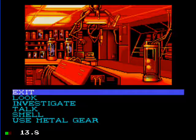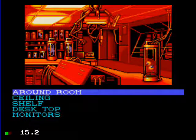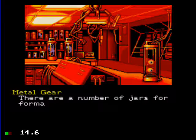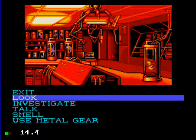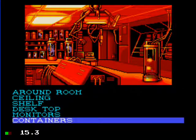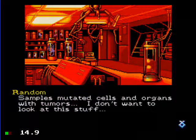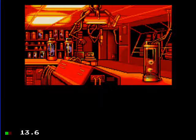What's going on? Okay, man. What I need to do, look at the shelves and the containers. There are a number of jars of formaldehyde and other chemicals. Samples of mutilated cells and organs with tumors. I don't want samples of mutilated cells and organs with tumors.